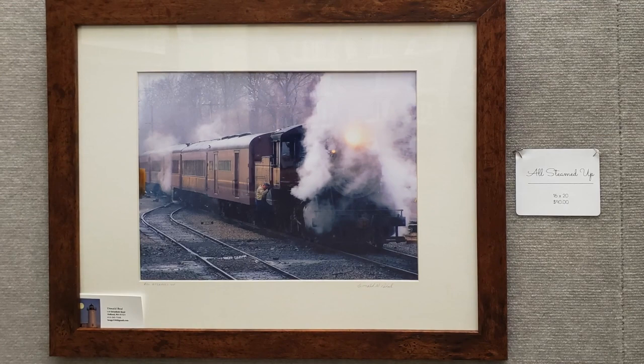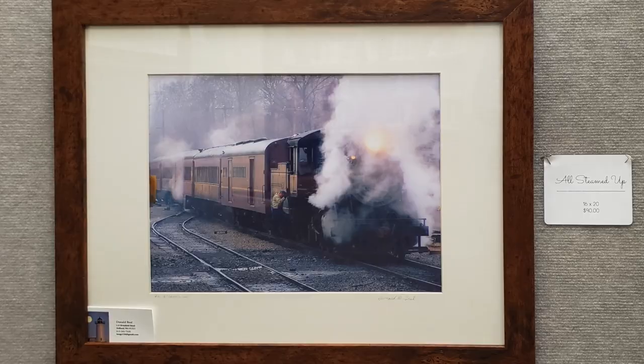And I've also sold this one. This was in New Hope. It was an excursion train. It was just a rotten day. It was raining, and it was cold. But that's when you get your best atmospheric shots.